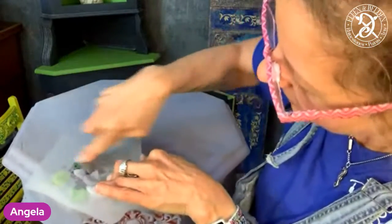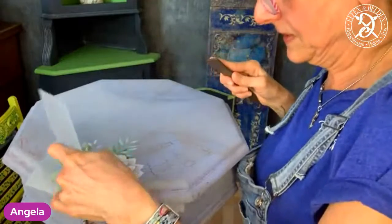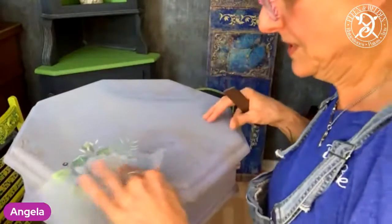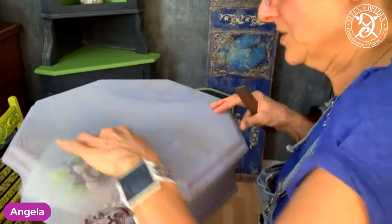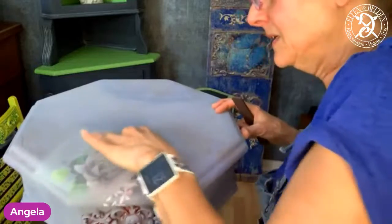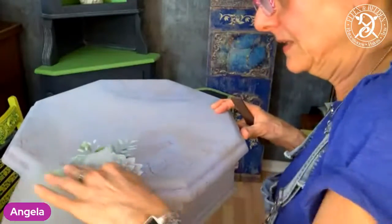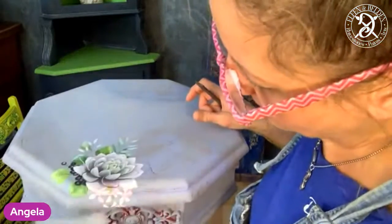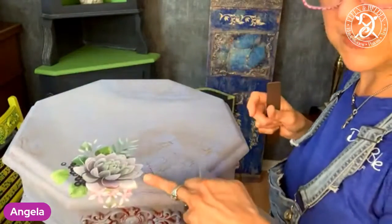So, almost on there. There you go. So now I'm just taking my backing and rubbing on it to make sure it's all on there. You can use your fingers, you can use that backing. Look how gorgeous it is. That is so pretty, isn't it?